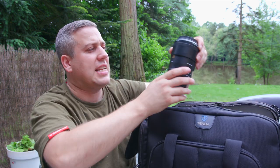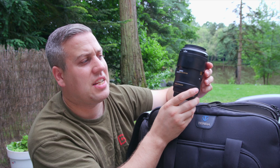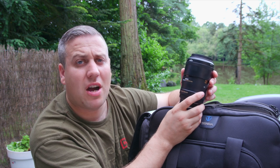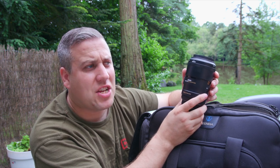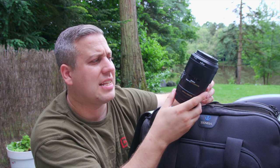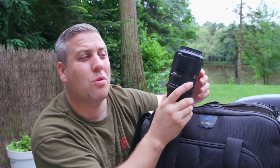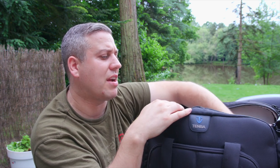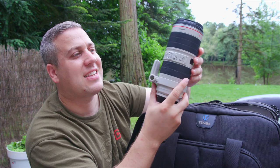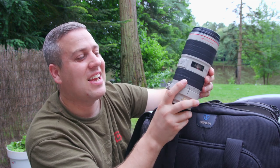So the first lens here, one of my favorite lenses actually, this is the Sigma 105 2.8, and this is a macro lens. So this thing, you can get real tight into insects and pretty much anything you want. This will go very, very close indeed. It's a one-to-one lens, so it'll go extremely close. And it's also got optical image stabilization as well, so you get great photos and great video at slower shutter speeds.